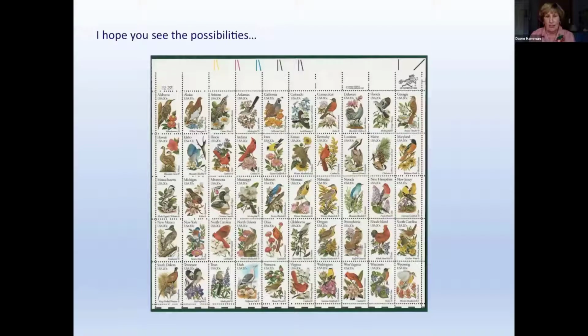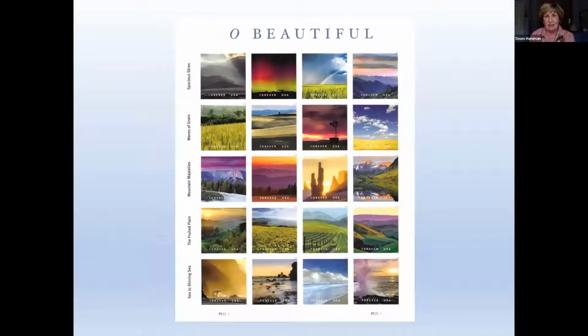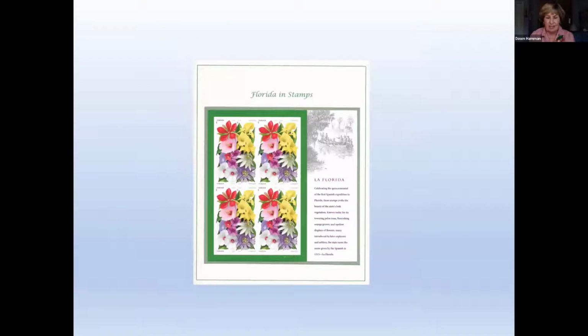You can find your state bird here. And your flag here. And perhaps a scene from your state here. Here's the title page for my album. When you do your title page, it's fun to find a special item. Isn't this a beautiful, beautiful stamp?